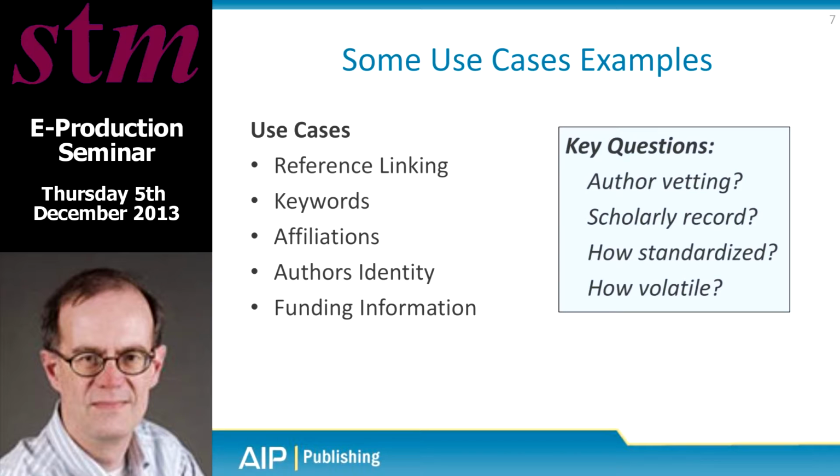So the second example I have here is keywords, and this is an example of where in the process you put it. Do you solicit from the author suggestions as to the keywords for an article? Lots of publishers do that. And are those a standard vocabulary, or are they just spontaneous, created by the author, and so on? And are they part of the permanent record? Are they published, or are they just for management purposes? So another case of volatility. And I'll come back to this in talking about AIP's new semantic enrichment project.